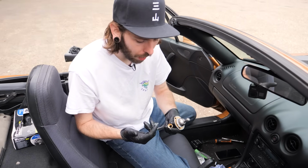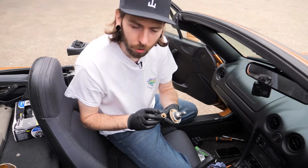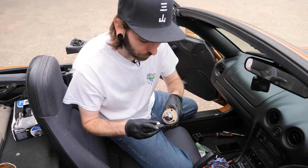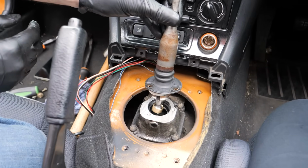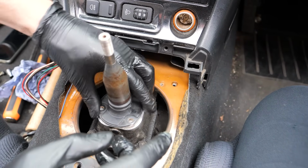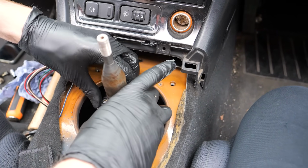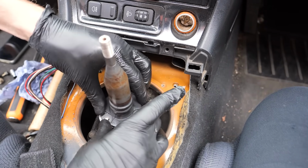So I'm just going to apply a little bit of grease on the inside of this bronze bush just to hold it on whilst I put it in that shifter turret. I don't want it slipping off. And so the white dot goes to the front of the car. Oh, there we go. And this gasket does have a certain way round, so we're going to have to rotate that until it finds its home.